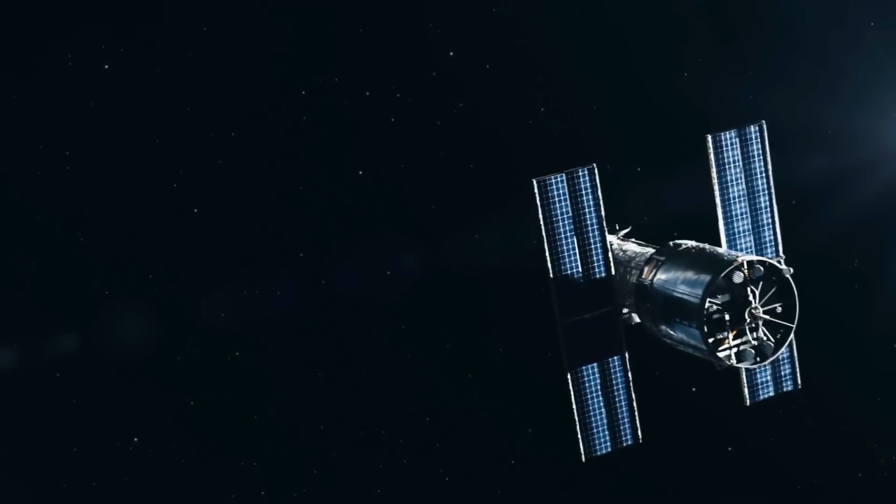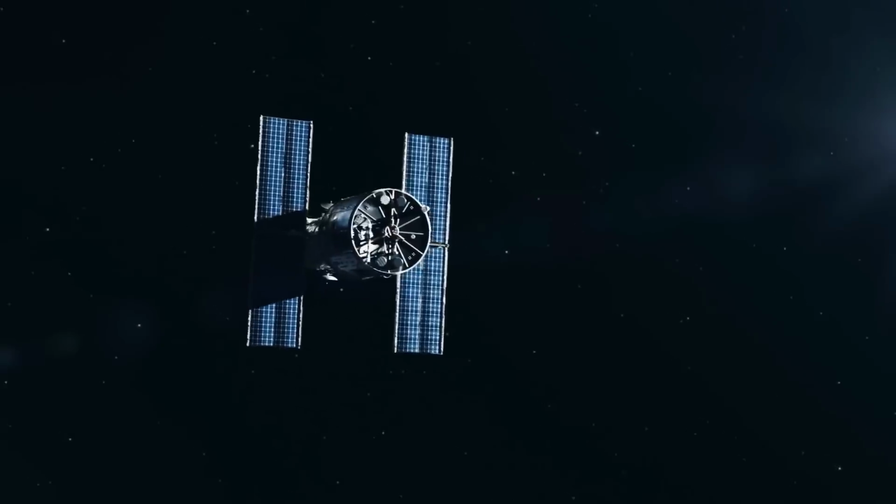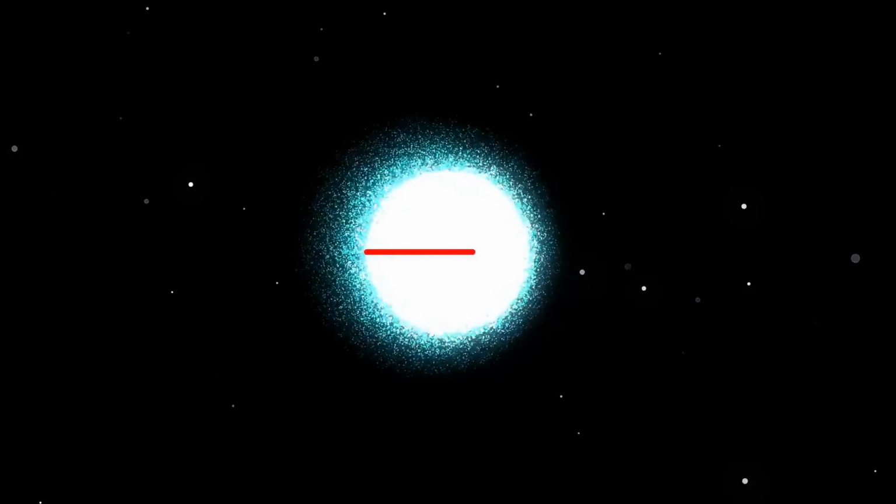Astronomers were excited about this event too. They used telescopes to study the comet as it approached, and NASA even used the Hubble Space Telescope to get a better peek. Hale-Bopp's nucleus was huge, like 19 to 25 miles across, and there was a lot of dust streaming out from it.